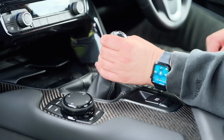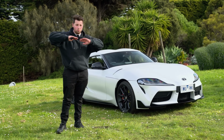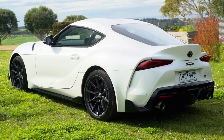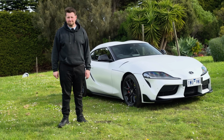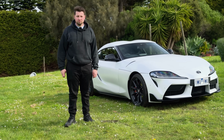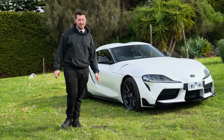The 6-speed manual is awesome. The 8-speed ZF automatic transmission is awesome too. It doesn't matter what you go for, you're getting a great car. Just don't spend too much on it. Get the GT, the base model, you'll be really happy. Yeah, after spending time with the M2, I didn't have very high expectations for the manual, and I was really surprised. I prefer this over the M2. Big call, but I really do.